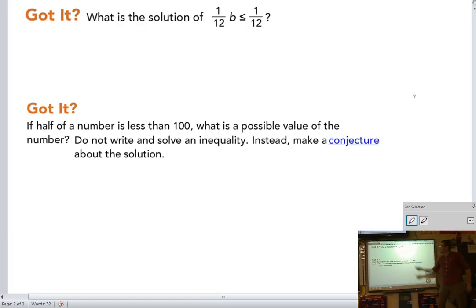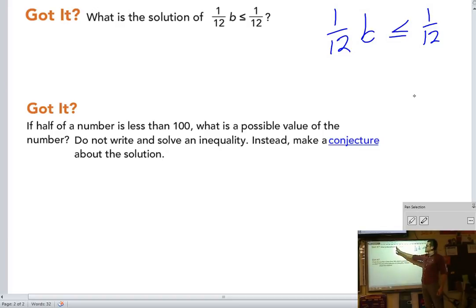So we have 1/12 B less than or equal. I'm going to rewrite it so I have space to work. If I was you, I would rewrite it over here. We're not going to do a lot of work, so you don't need a ton of space. But this is just too close for me to fit in what I'm going to do. I'll take a volunteer on this. How do we get a fraction to turn into 1? Because what I want for my answer is what 1b relates to.